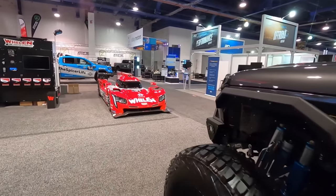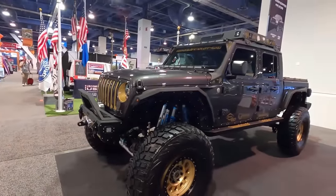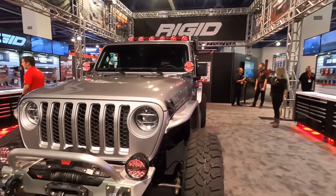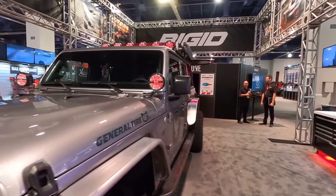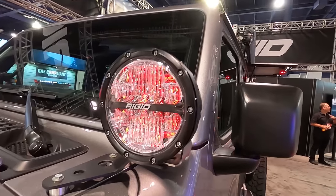I ain't even gonna front. This is sick. I mean, who wants a Speedster when you can go ahead and have this? Now I just came into Rigid, and these guys, I guess, make all the lights for all these custom Jeeps.